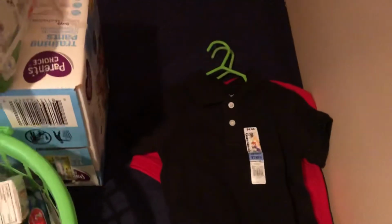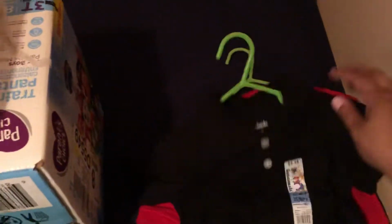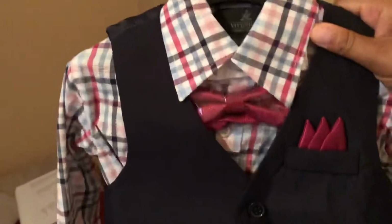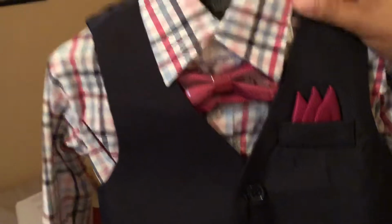I am also packing some polos just so he can kind of be casual dressy for dinner. He has one more. I haven't pulled it out yet, but this is one of his formal night outfits. Our 6-day cruise has 2 formal nights, so he'll have that.